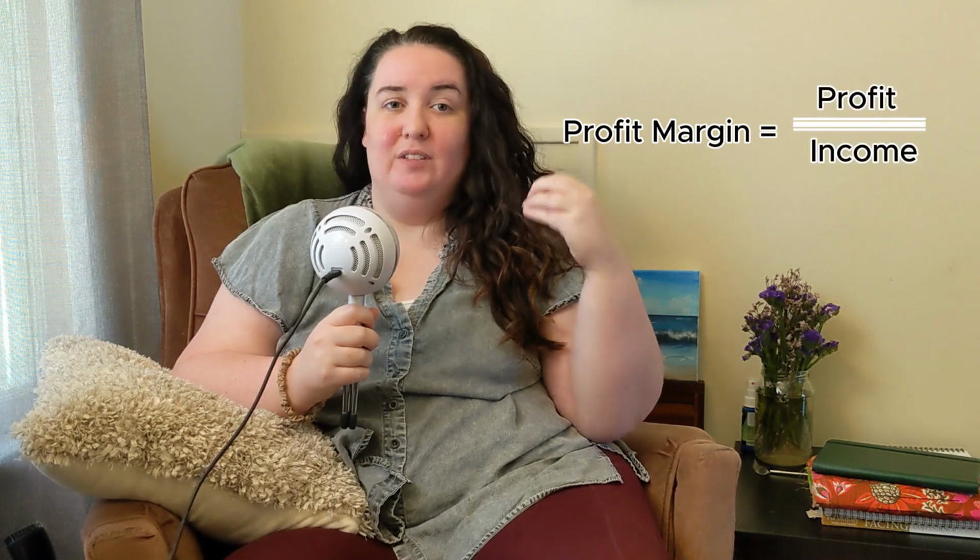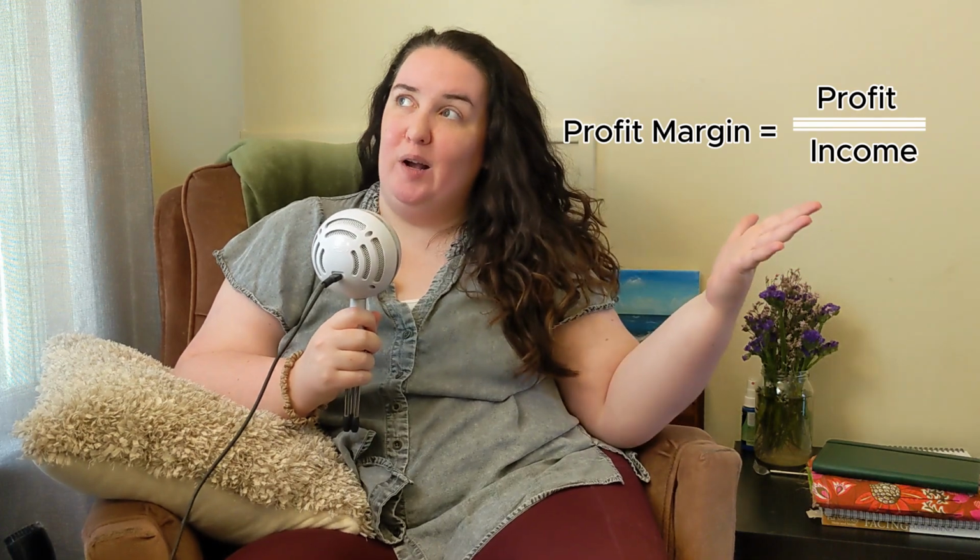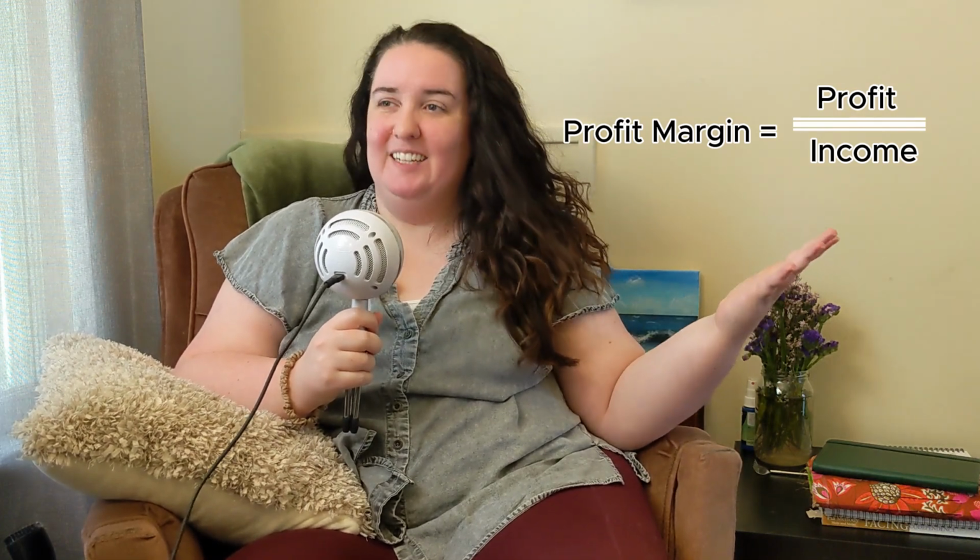The profit margin is what percentage is left over after you have bought the cost of goods and then sold the product. What profit is left over? Hopefully there is profit left over. If you have a negative profit margin, that's not a good thing, right? So these are the reasons that we focus on your income categories first.